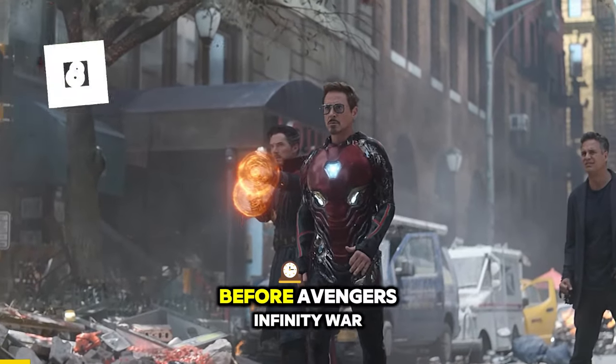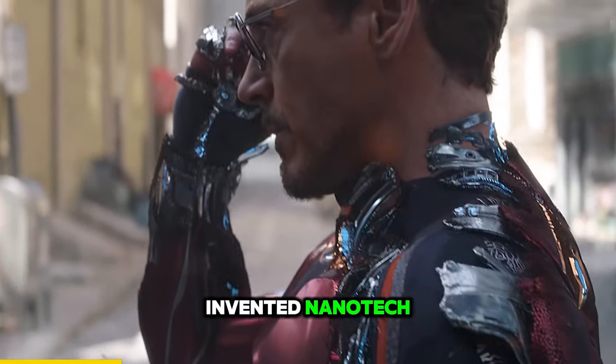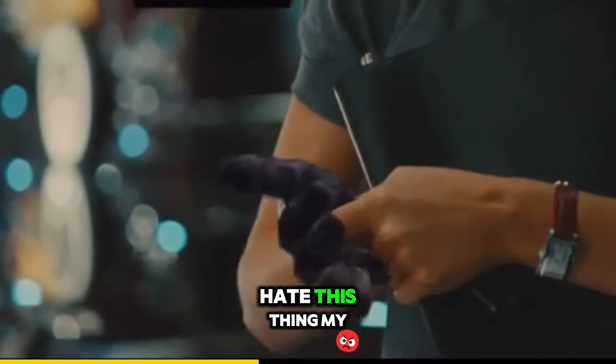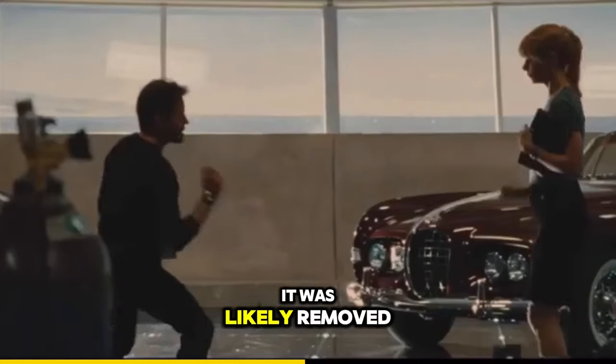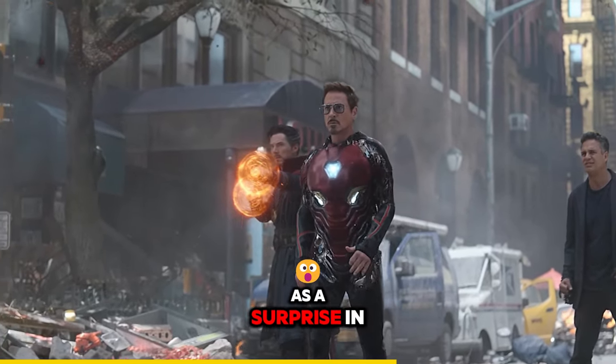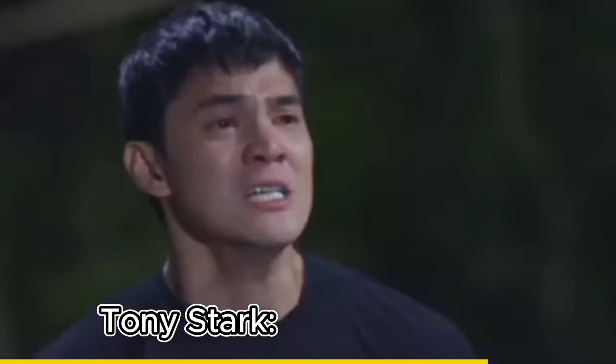Did you know that before Avengers Infinity War, Tony Stark had already invented nanotech? Here is a deleted scene from Iron Man 2. "Damn it. I hate this thing. My nanoball?" It was likely removed because they wanted to show Tony Stark's nanotech as a surprise in Infinity War.